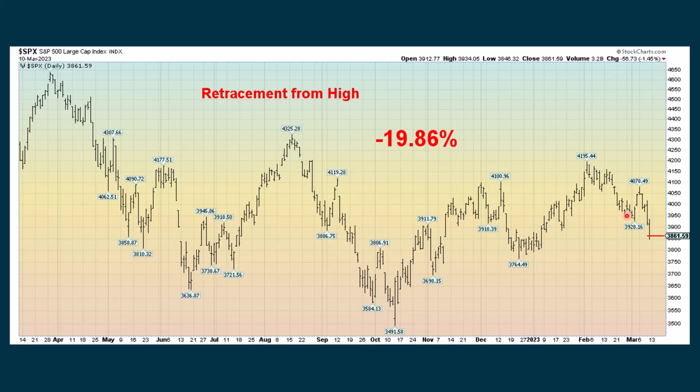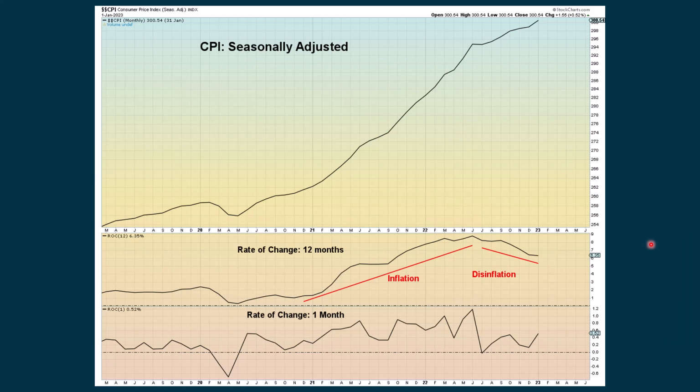Another thing that's interesting is how far are we from the all-time high? As of Friday's close on March 10th, we are down 19.86%. Over on the right-hand side, there's the red line showing the current close. This is another new chart that I haven't shown in any videos.